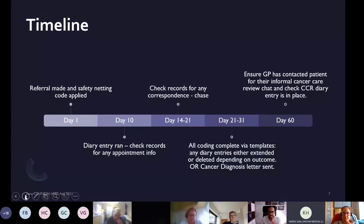We don't just do the safety netting for cancers, we do them for if anyone's referred for an urgent ultrasound, urgent x-ray, any scopes, vague symptoms. We use this process for all of that. Fit testing, if they're doing symptomatic fit testing, we use it for that as well.